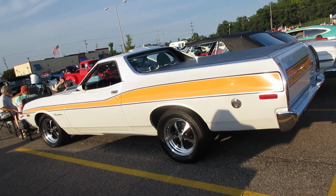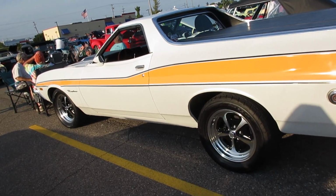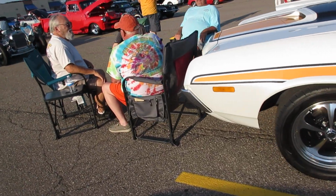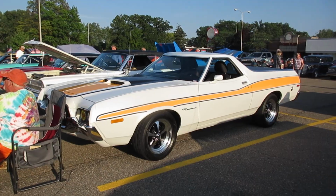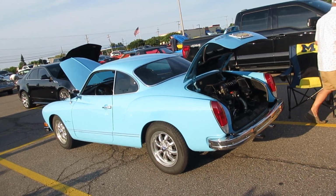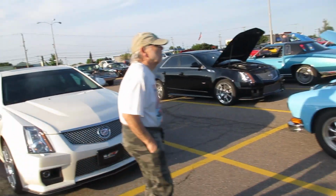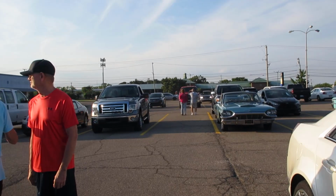A better side shot on this Ranchero now that the El Camino left. Nice wheels. Beautiful. Basically a Torino without a trunk. Nice. Nice Barracuda there. A beautiful shade of blue. Nice looking wheels. Shaboom is moving out. Let's see, I guess he's going out the other way.